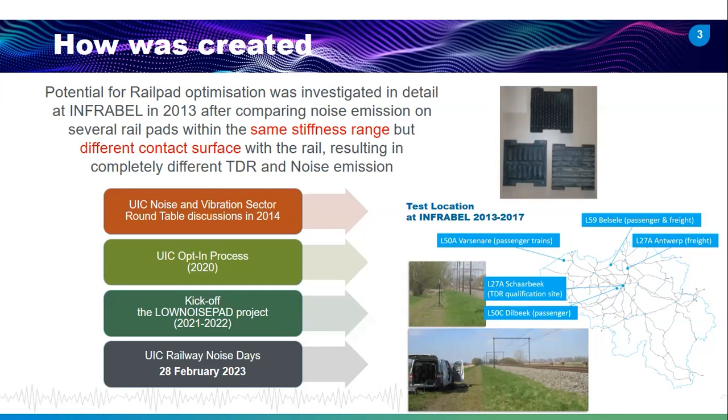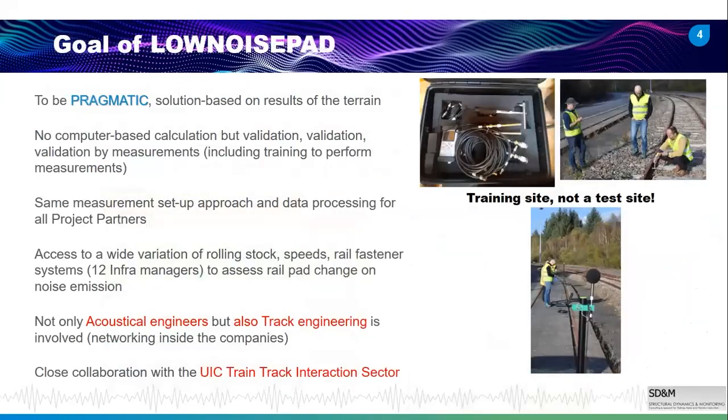So that was a trigger for analyzing in detail what can be done with the optimization of a rail pad. In the meantime, at Infrabel, we already install optimized pads since 2018. But the first proposal I did was in 2014 at one of the meetings in Prague. So we had to wait until Pinar joined UIC. And then the question was not, shall we do the project, but when can we start the project? And okay, then we started with the opt-in process. We had the kickoff meeting in 21. And so now we have the first results of the project.